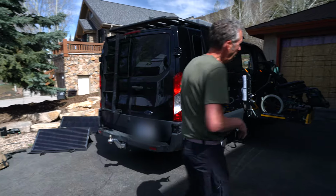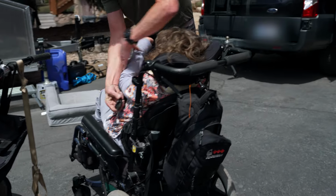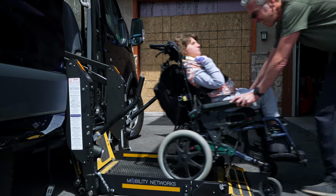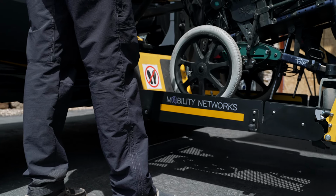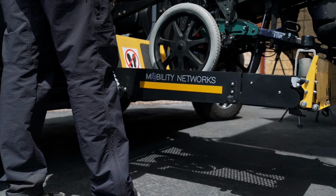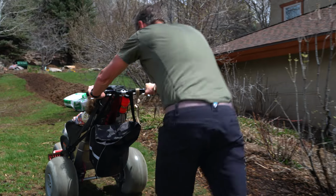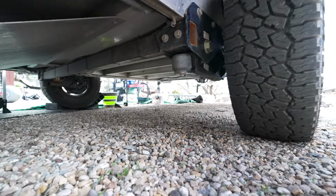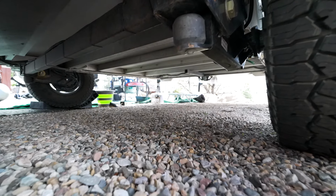Obviously, we have it set up with her therapeutic wheelchair that we roll with when we're in transit, and it has this VMI lift in it to get her in and out of that. And then once we get her down, we transfer her into the Extreme Modus chair to move around camp. We can even pop her up on the back deck of the trailer and load her in from there. Timbren 3,500 pound HD suspension with a 2-inch rise.